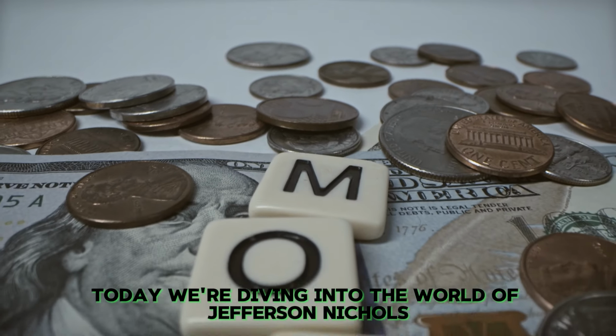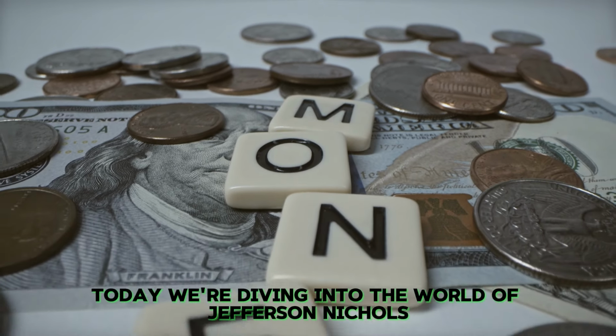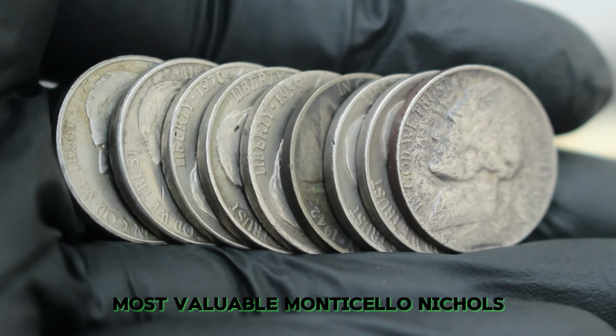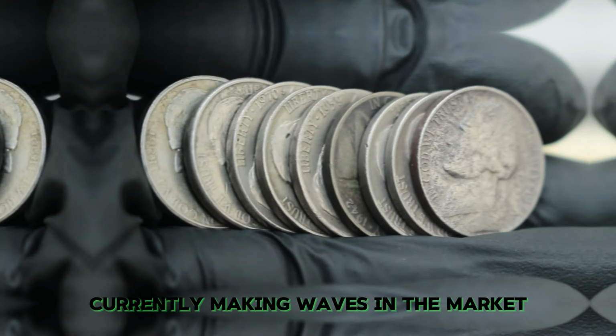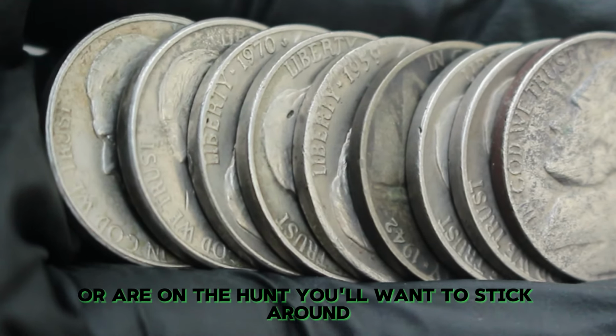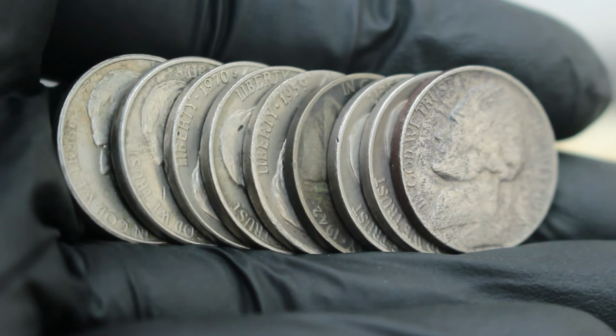Welcome back. Today, we're diving into the world of Jefferson Nickels, specifically the Monticello series. We'll be counting down the top 9 most valuable Monticello nickels currently making waves in the market. If you've got these in your collection or are on the hunt, you'll want to stick around.